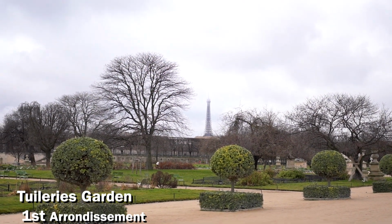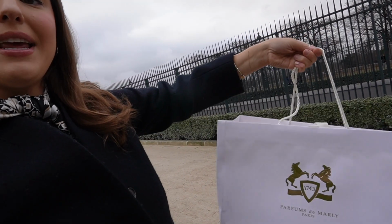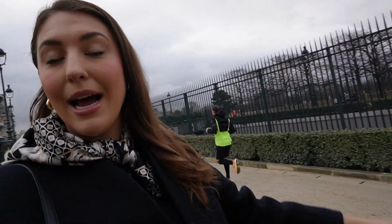Have a little walk around, and then after we're gonna go to a brocante, which is a flea market, and we want to find some unique Parisian home decor items, gold frames, candlesticks, maybe some cool trays, maybe glassware would be nice, and jewelry. Wander over there, and I did pick out something at Parfums de Marly. I will show you that when we get back to the house. Hopefully we get lucky and find some hidden gems. Yeah, so let's take a little walk.